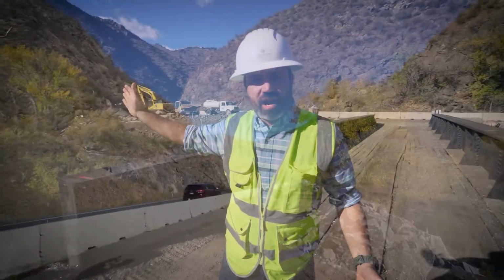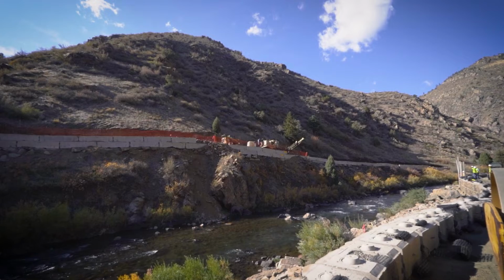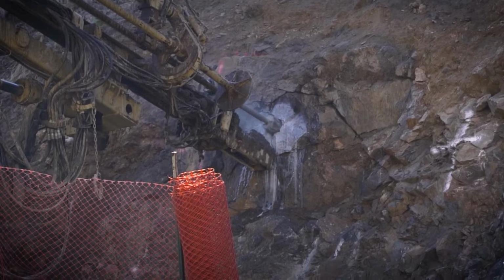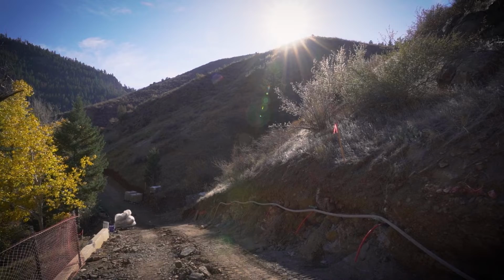On the far side of my right shoulder, you can see the trail going in on the opposite side of the creek. You can see the drill rig that's drilling in the nails for the soil nail wall that will get shotcrete and then a beautiful stone veneer on top of it. That's the big piece of what's going on the south side for that main line trail.